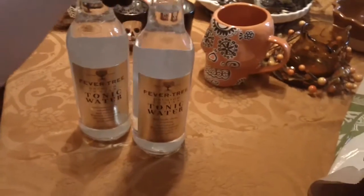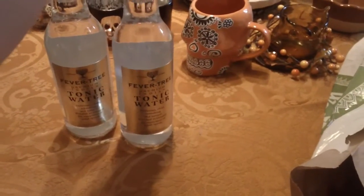And let's see. Oh, and then I got... Okay, I always get my tonic water there. Fever Tree tonic water is really good, and you don't have to use it in gin and tonics. You can just drink it like a light kind of soda. I actually really like it.